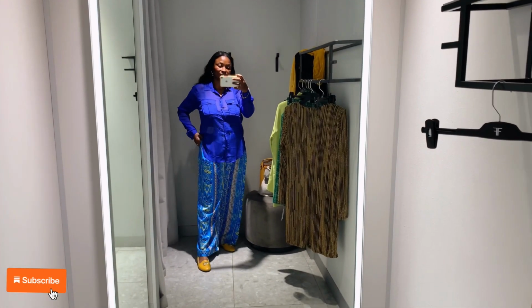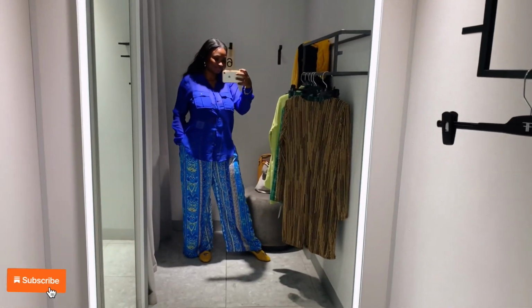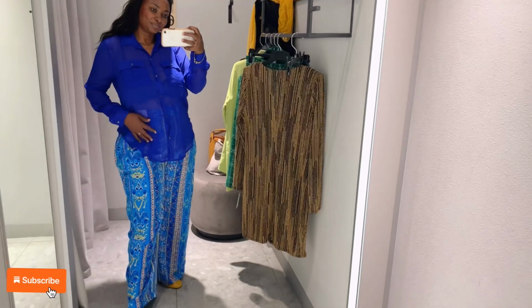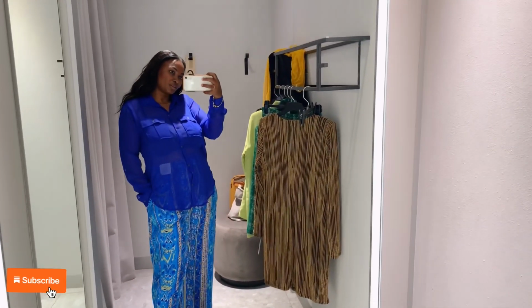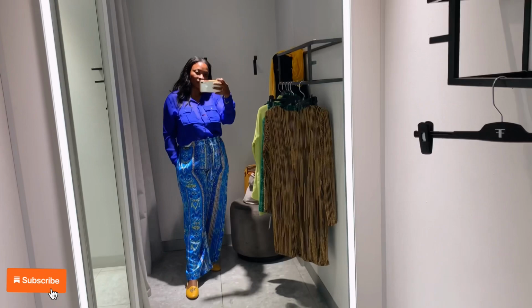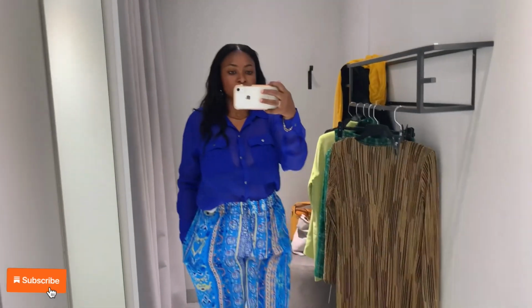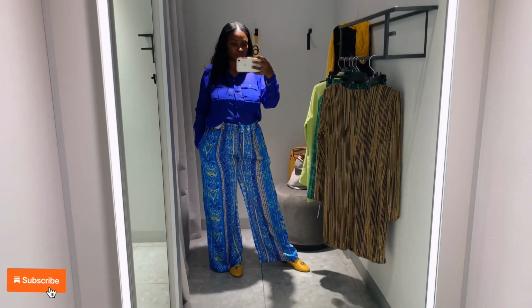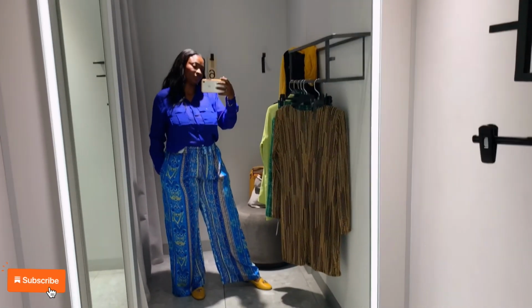It was like 399. Next, I have this wide leg, very summery, beautiful color, electric blue that I'm loving. And the shirt was like a sheer shirt, beautiful. You can dress it casual, you can also tuck it in and dress it up. It's so beautiful. Love, love, love. As you can see here, I tucked it in. You can dress this outfit up with high heels. So gorgeous.